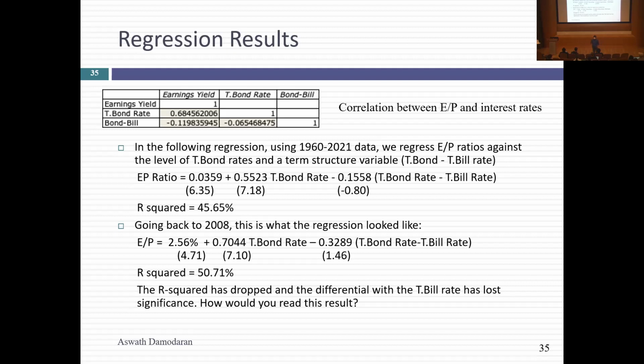This is called the time series regression, time series because I'm taking 60 years of data. The other type of regression you can run is called a cross-sectional regression, where I look at a bunch of companies and see why the PE ratios are different across companies. In the time series regression, the R squared I got was 46%, not bad. I'm just using interest rates to explain earnings to price ratios. T-bond rates are very highly linked: every 1% increase in T-bond rates increases my earnings to price ratio about 0.55.